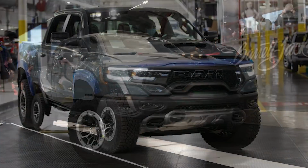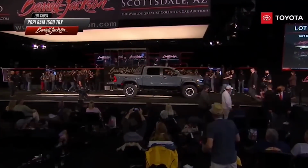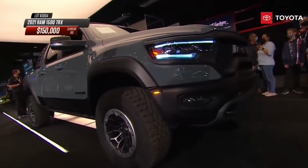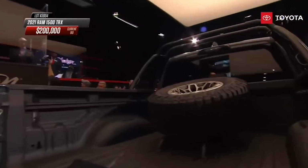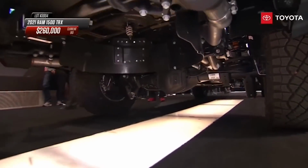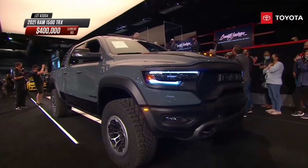This VIN number 1 version was listed for sale at the Barrett-Jackson Scottsdale auction on March 26, 2021, and it sold for a whopping $410,000 US. The best part is that all the proceeds raised from the auction went to the United Way for Southeast Michigan's 211 helpline, which provides services to veterans and their families. $410,000 and a half!